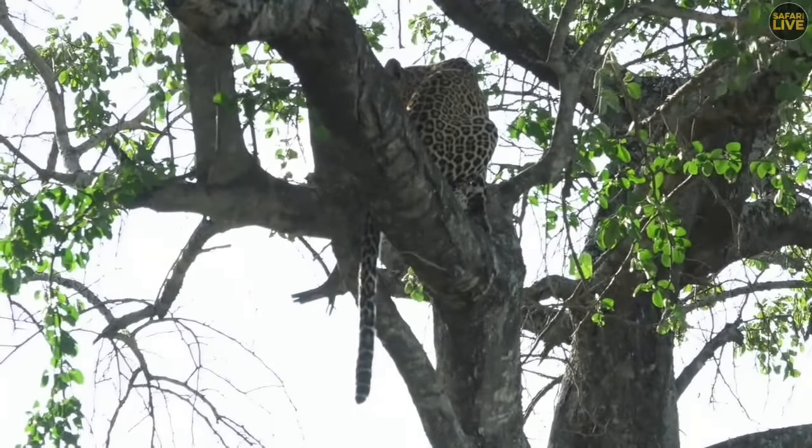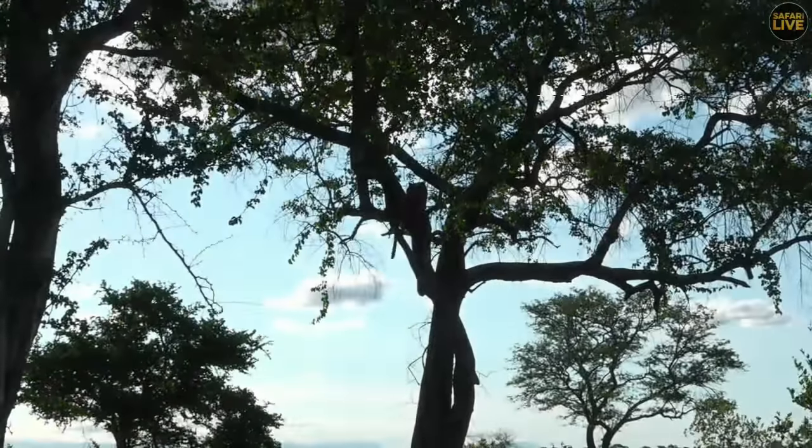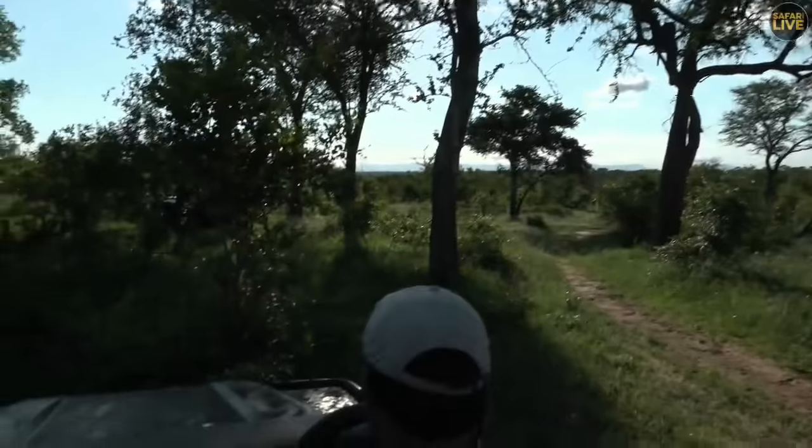Right, so let's move those in, because it's not a very good view that we've got at the moment. In fact, she's up against a very bright sky and silhouetted behind us.